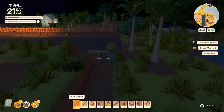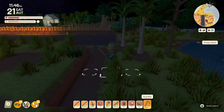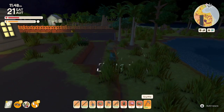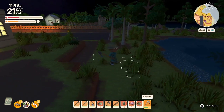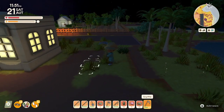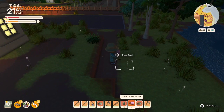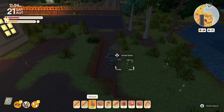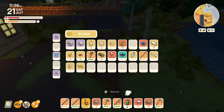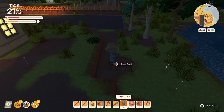Okay, so I still need to actually plant some fruit. Let's clear out some of this grass over here. There's grass everywhere. It grows back so quickly. Okay, let's plant some bush limes, I guess. Yeah, we got bush limes here.